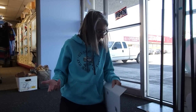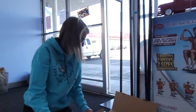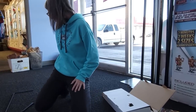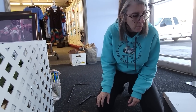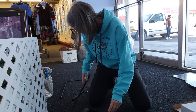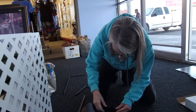Did you see instructions? I don't see instructions anywhere. Where's the instructions? I don't see any. There's no instructions! Unless it's on the box? It's not on the box. I mean, there's only one logical way that it goes, which is like this, but where does this go and how does this?